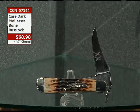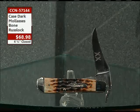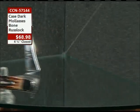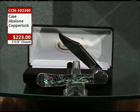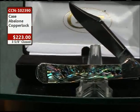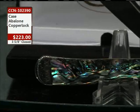And how much is this one? $68.98 is all that's going to cost you. 4 callers. Now, how quick should that sell, Chase? I believe fairly quick. They're all gone, folks, except those dark bone molasses knives, Chase, from 2016. That's what I thought, 2016.